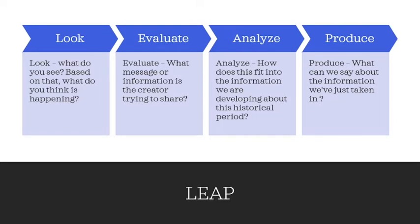Analyze. So how does this fit into the overall information we are developing about this particular historical period? And then the next step for students, really, but you can participate on your own, is to produce. What can we say about the information that we've taken in and demonstrate that knowledge to our own audience? In this case, students are asked to create their own image.